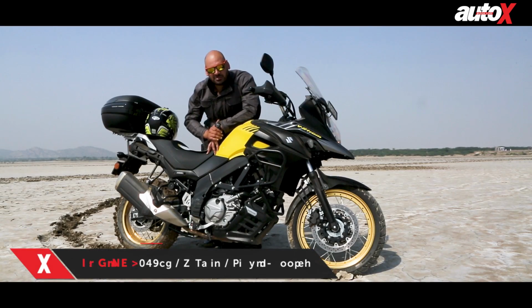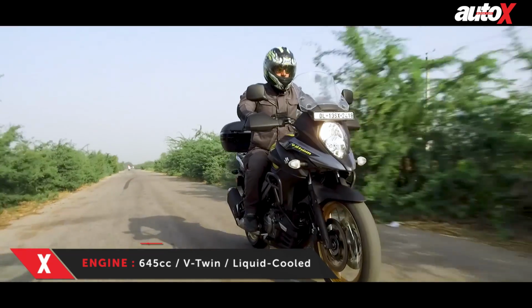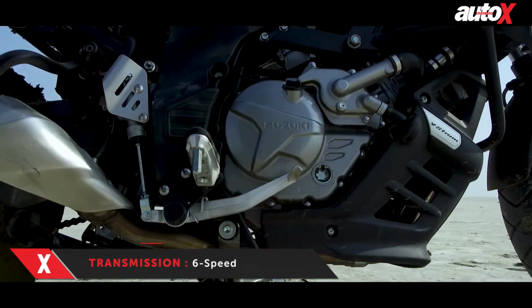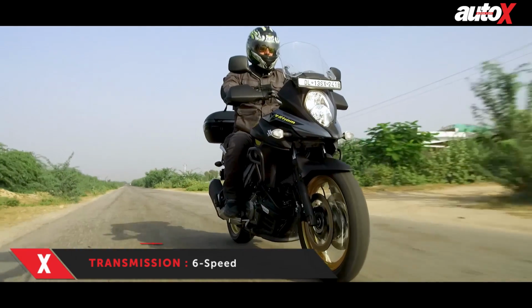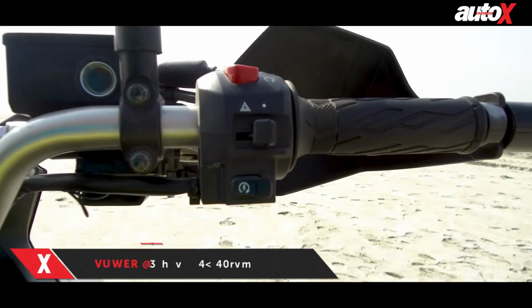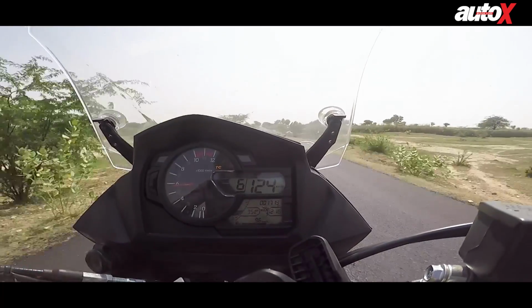So at the heart of the V-Strom 650 is a beautifully crafted 645cc liquid-cooled V-twin engine. It's a very well-refined engine, it's got about 71 brake horsepower and 62 Nm of torque. Now that's actually very usable power. What's really good though is the throttle control is very nice. The mid-range is where you get the best of the engine. The power kicks in whenever you want it and you don't need to switch the gears too much.